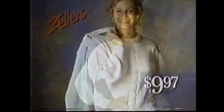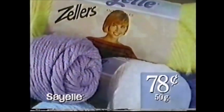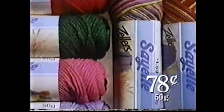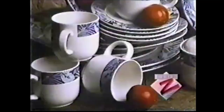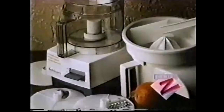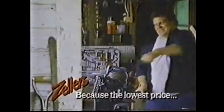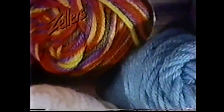Nice Sony Walkman. No, they're beautiful lady sweaters at half price, only $9.97. And Sale 50-gram acrylic yarn, only 78 cents. Wait, they just turned into a color TV. Now, how can sweaters and yarn at unbelievably low prices turn into a color TV? It's easy with our Zellers Club Z. Club Z. Only at your store. Zellers. The lowest prices. Guaranteed lowest prices and the magic of Club Z. Only at Zellers.